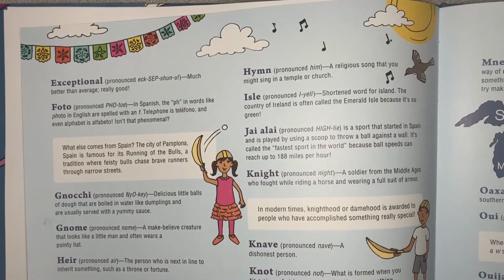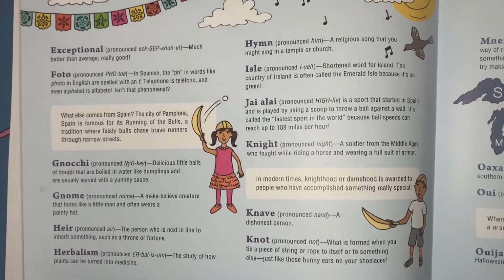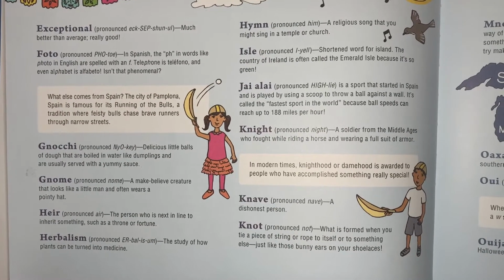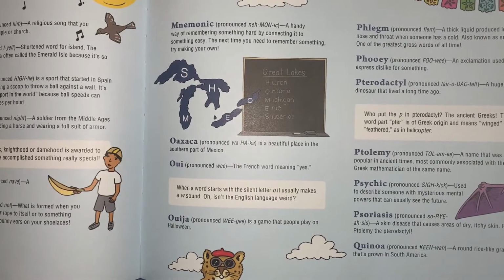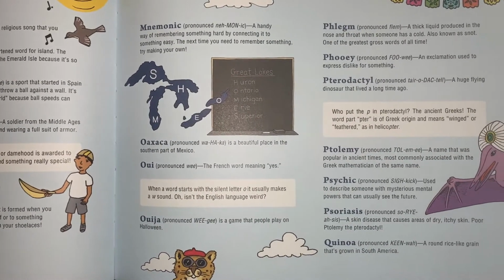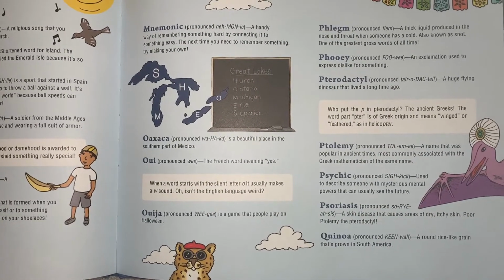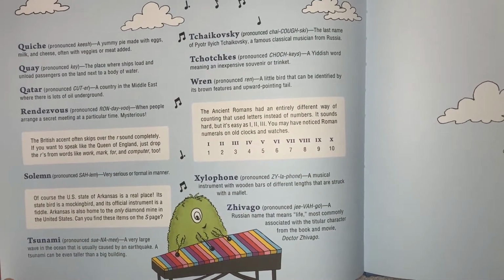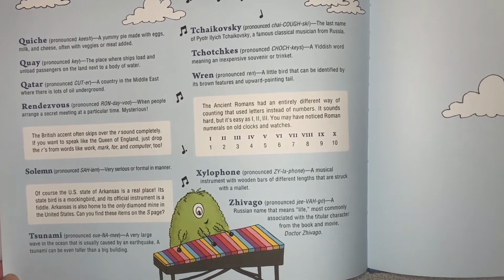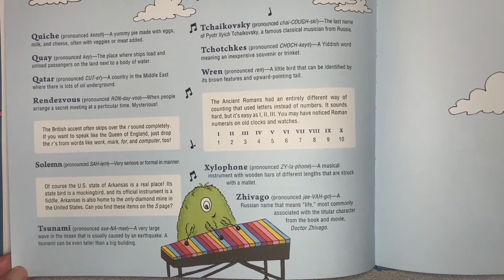exceptional, photo, gnocchi, gnome, heir, herbalism, hymn, aisle, highly, knight, knave, not, mnemonic, Oaxaca, Ouija, phlegm, pterodactyl, Ptolemy, psychic, psoriasis, quinoa, quiche, quay, Qatar, rendezvous, solemn, tsunami, Tchaikovsky, tchotchkes, wren, xylophone, and Zhivago.